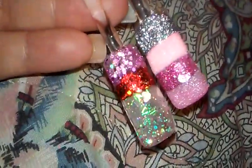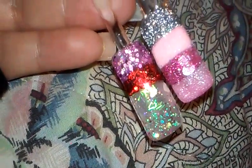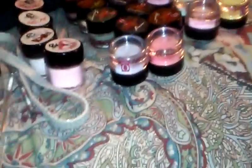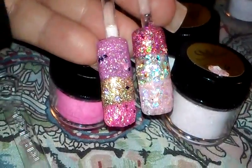And these are by Daddy. These are my exotic nails, some of the exotic nails, the Love collection. And then these are my CM Nails collection. All very pretty.